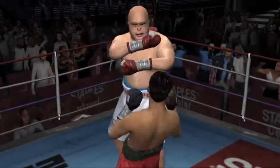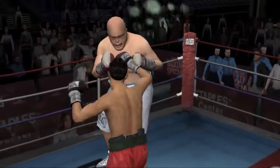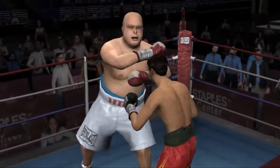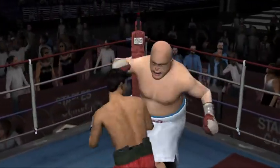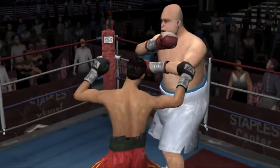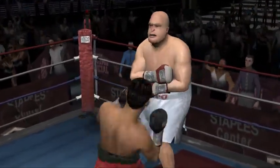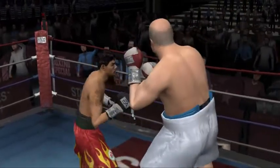You gotta love that bulldog type of power style. The crowd loves seeing the explosiveness from these type of fighters. Yeah, combo lands flush for Pacquiao. Pacquiao didn't see that one coming.